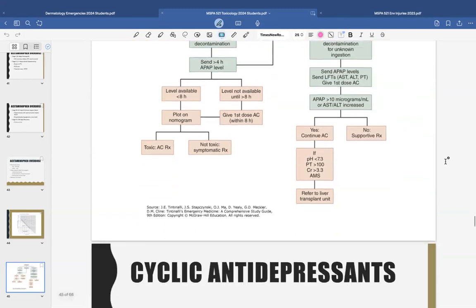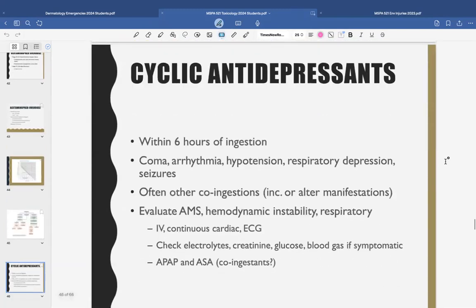Cyclic antidepressants. Overdosing on it within 6 hours of ingestion might cause coma, arrhythmia, hypotension, respiratory depression, seizures. So what is a cyclic antidepressant? Let's give an example. Amitriptyline. And it's a sodium channel blocker. So also keep in mind there might be some other anticholinergic manifestations.